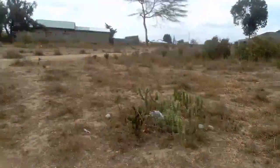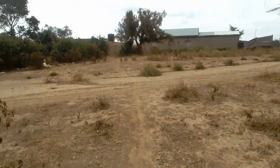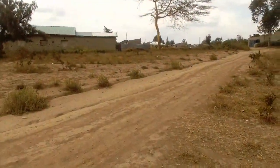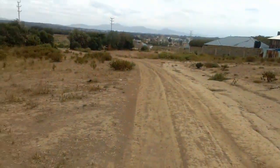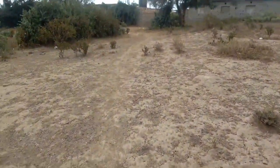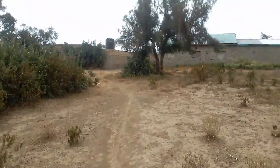Now, this is Sanctuary. Probably you've heard of this place. This is a road. I don't know if you follow this road. It connects to the road that we came from. I don't want to go to that area. Now I want to head down to the streets. Let me take you to the streets now, guys. Let us go.